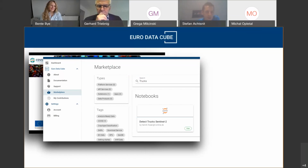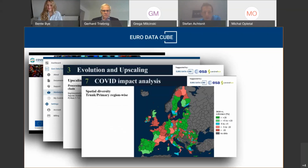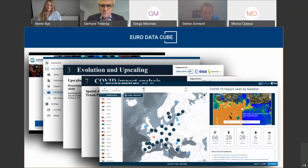In this concrete case with the truck detection, Henrik continued to work on that problem himself, also in the context of the ESA upscaling COVID-19 initiative. There was this idea to apply this algorithm at large scale, also to see the impacts of COVID-19 on road cargo traffic in whole Europe, with the goal to publish the final results on the European dashboard. This is ongoing work, and I think Henrik and Anka are both also participating in this webinar today, so you can hear much more about this collaboration effort using the EuroDataCube capabilities later.